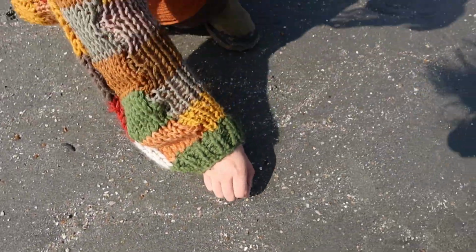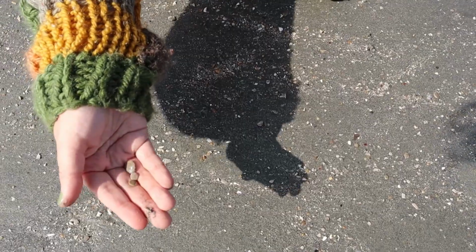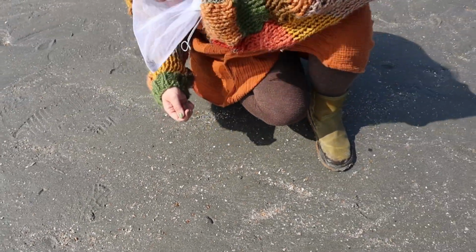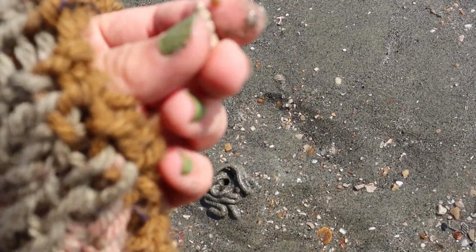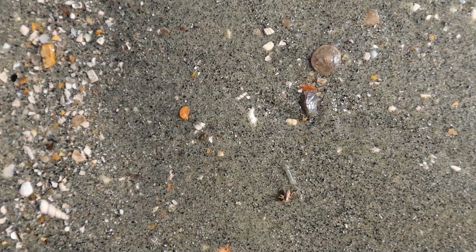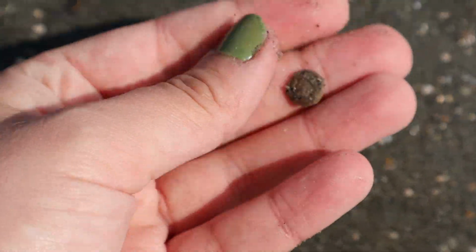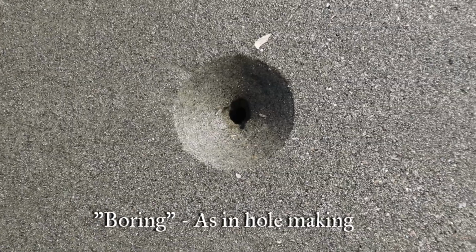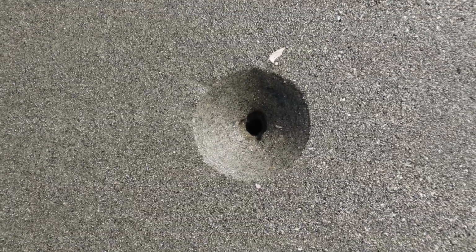I've got some really tiny ones for the dolls. Yeah, that's what I just said. And look, the tiny shell for the box. Cool, I've got a couple of those. Oh, more shells. That's some sort of boring animal, like a, I don't know, some sort of worm. It's a very cool hole though.